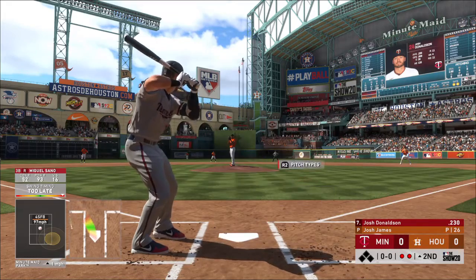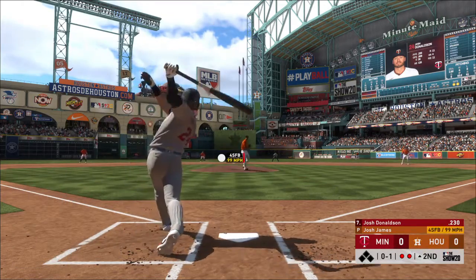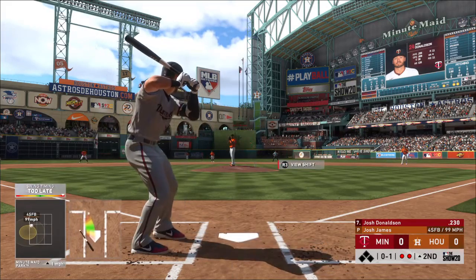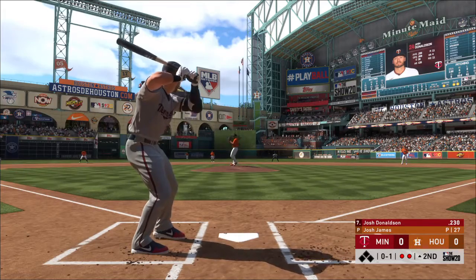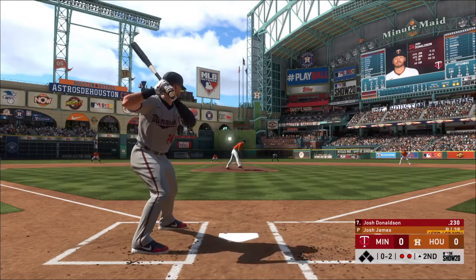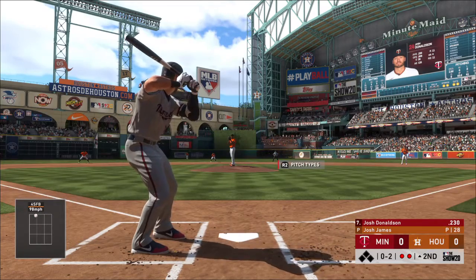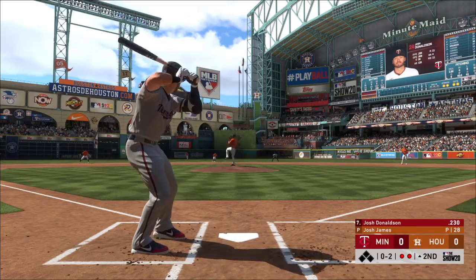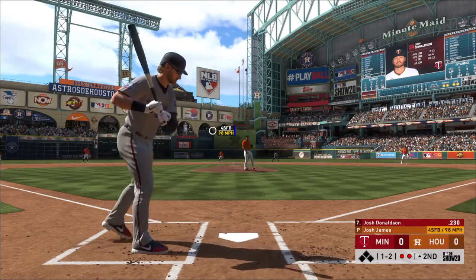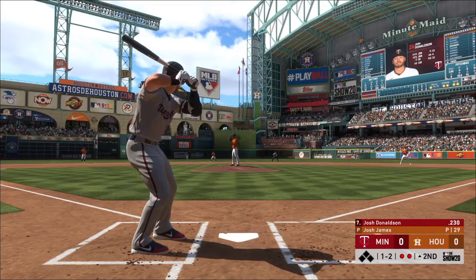Josh Donaldson digging in now. First 2 men in the inning have both gone down via the punch out, so we'll see if he can fare any better. No balls and a strike to count. In there, strike 2. And he looks at a ball. 1-2.